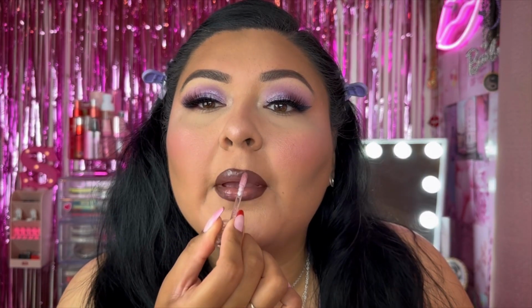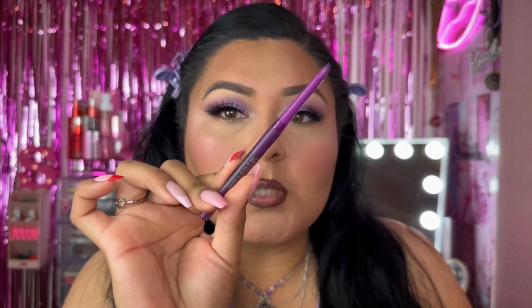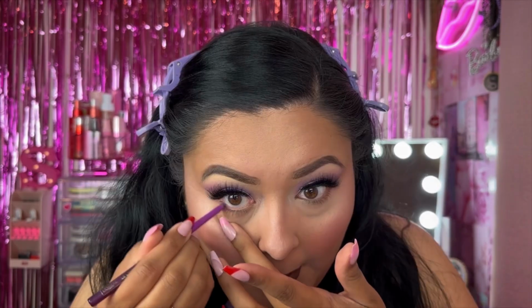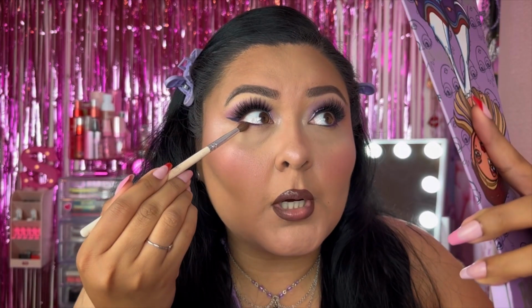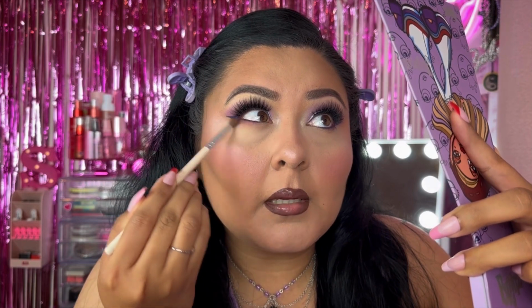I like to tap it instead of swipe so it doesn't remove any product on the bottom. L'Oreal liner. This is just my purple one. You guys know I love this. And I'm just gonna take that on the lower lash line. You tap it into that dark shade that we used on the upper and just use that on the lower lash line as well.